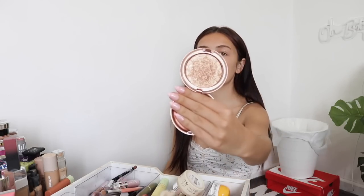Tarte Park Ave Princess palette. Love this. And I don't think they sell it anymore, so I want to keep hold of it because it's just such a beautiful array of bronzer shades in there. We've got the Mary Kay Mint Lip Balm. I love this. MAC, what is this? Whisper of Guilt Highlighter. This is beautiful. Don't care how old it is. I'm going to keep it forever because she's stunning. And I don't really know of any highlighters, so that's nice to have.